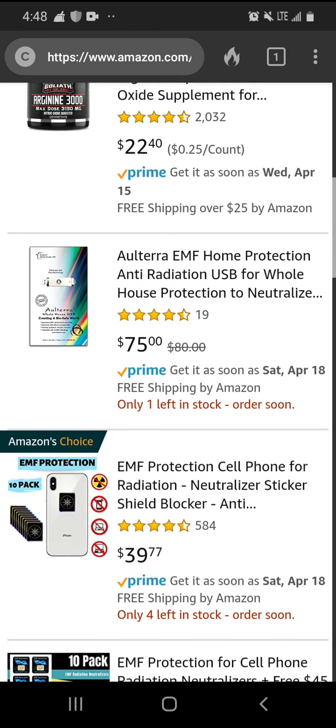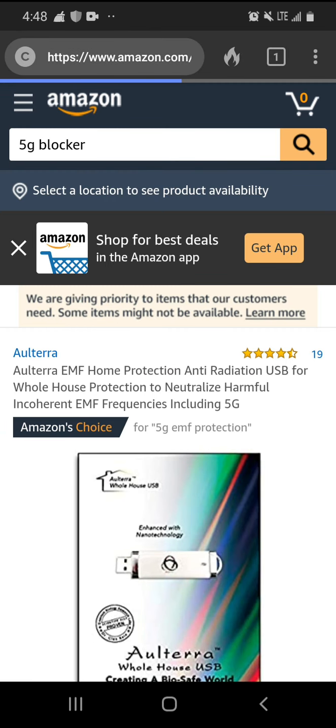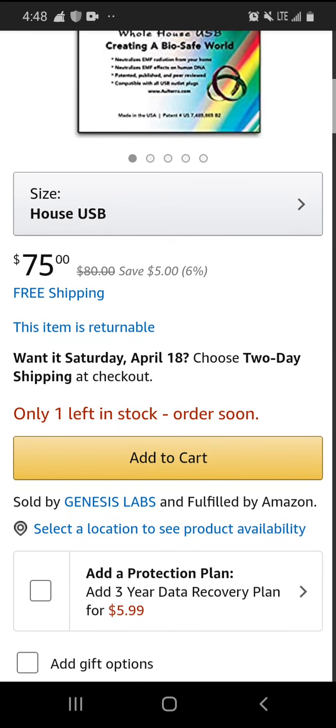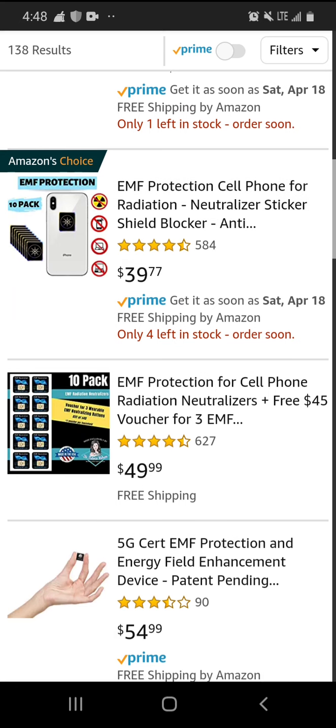Ultra. Oh, whoa. Wait a minute. What am I saying? Ultra EMF home protection, anti-radiation, USB for whole house protection to neutralize harmful incoherent EMF frequencies. What I did was get some plastic covers for my outlets, and this made the situation a little bit better. But again, because of my situation, my targeters, they're sneaking.